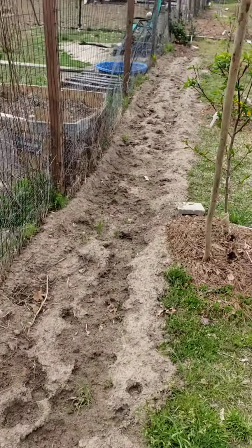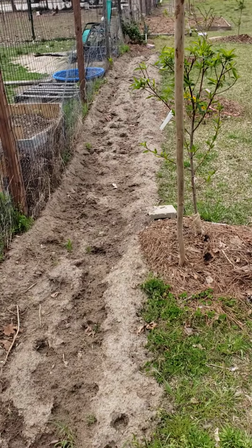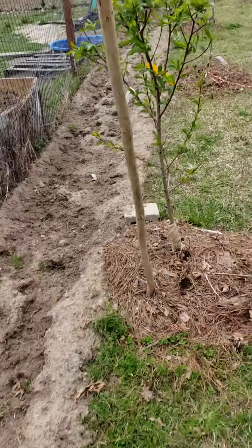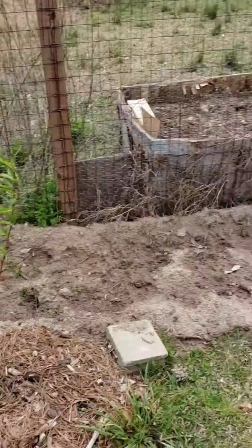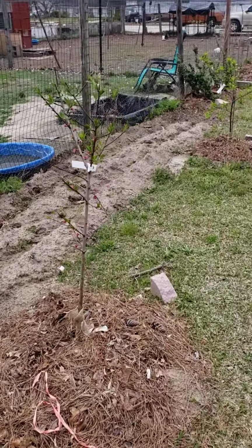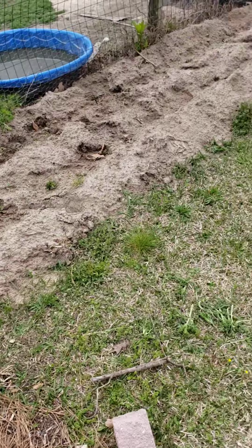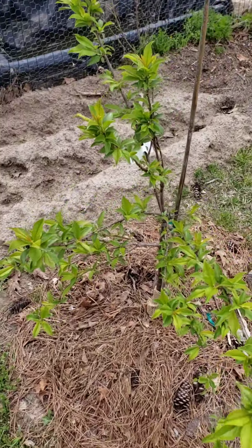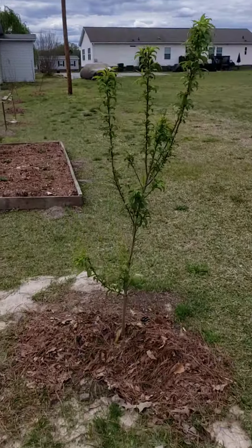This whole row, when we get our corn from Gurney's or Burpee's, I'm going to plant here, and there's a spot on the other side I'm going to plant. Okay. This is a peach tree. Another one of our peach trees. This is a plum. I love my plums. This is another plum tree.